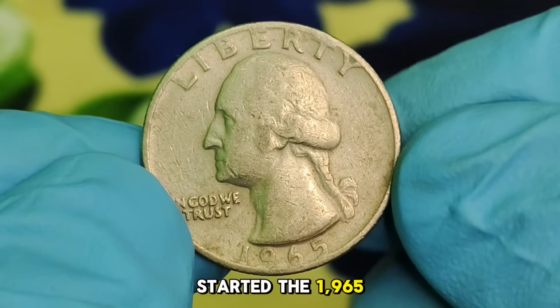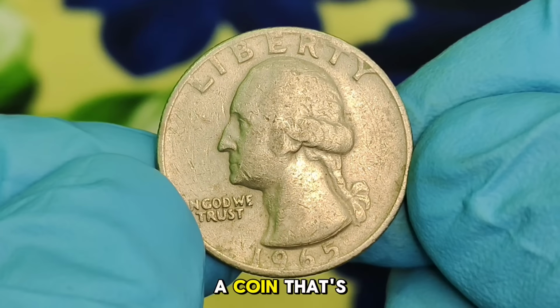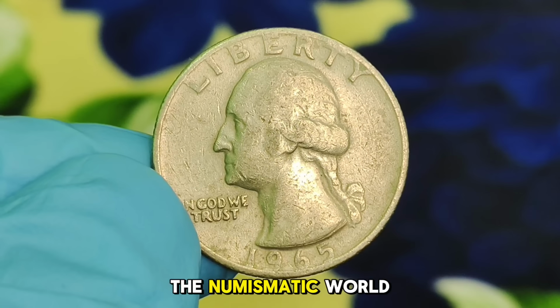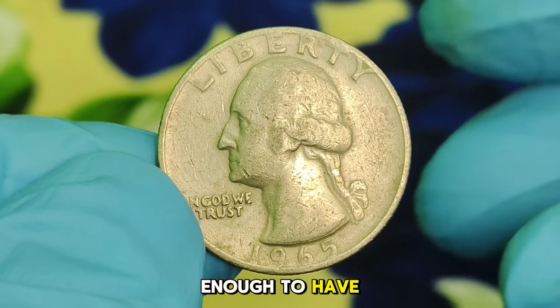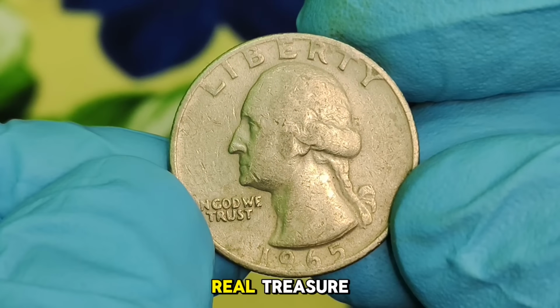The 1965 Washington quarter dollar, a coin that's turned heads in the numismatic world. If you're lucky enough to have one of these in excellent condition, you might be holding onto a real treasure.